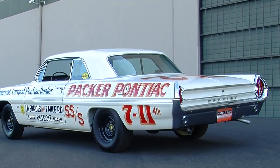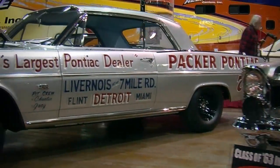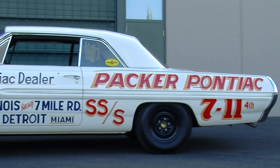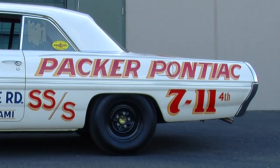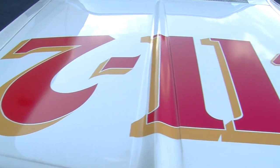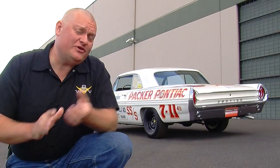And basically, the Packer team had a series of these cars, a first, second, third, fourth, and fifth. The fifth was a '63 car that had these Swiss cheese frame rails. And each iteration, they would add the next version number, the fourth, fifth, etc. And the 7-11 wasn't for a convenience store. Back in the late 50s, the NHRA allowed you to pick your own numbers. And the Packer team thought it was fun to use a gambling term, and this one was 7-11. The odometer only shows like 75 miles on this car. If you do the math, that might be 150 trips up and down the drag strip.